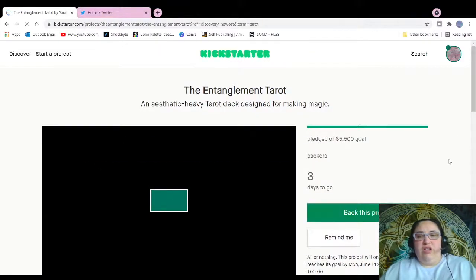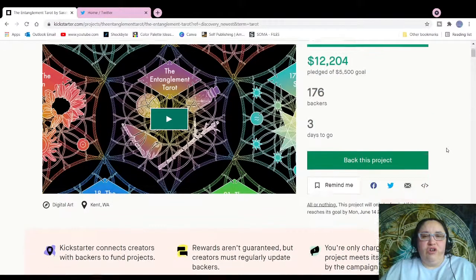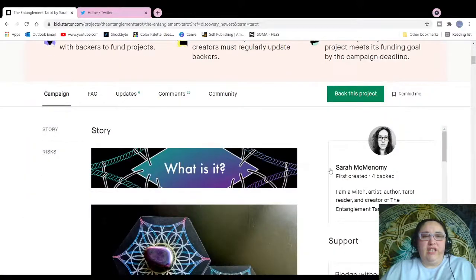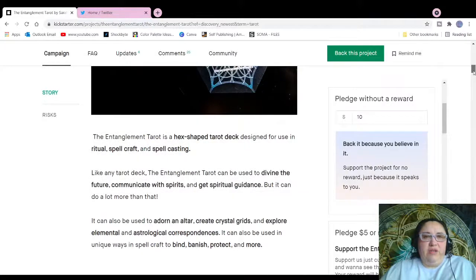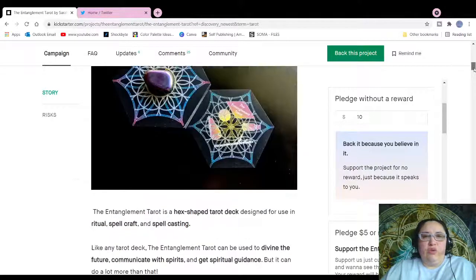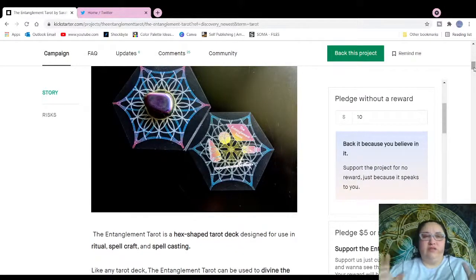Now, from what I've seen of it, this is a fairly non-traditional deck. Okay, come on, Kickstarter, behave. It's a hex-shaped tarot deck, so not a normal standard cut. I tend to not collect these style of decks because they are harder to shuffle, but I know there's a community of tarot lovers out there that really love these non-traditional shaped decks. So this is a hex-shaped tarot deck designed for use in rituals, ritual spellcraft and spellcasting.